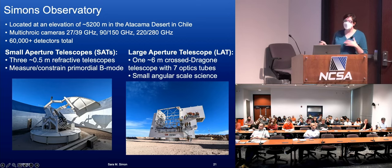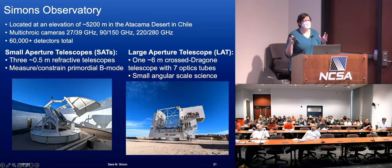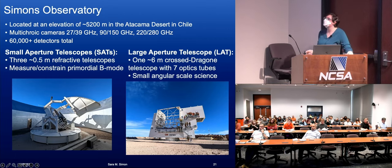So we have two types of telescopes that we'll deploy on Simons Observatory. We have these small aperture telescopes, and there are three half-meter refractive telescopes. You can see a picture of the platform here. And these are really focusing on measuring and constraining that B-mode signal. So they're focused on those large angular scales.